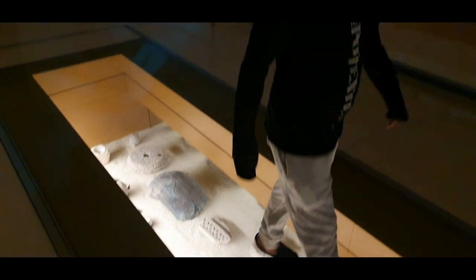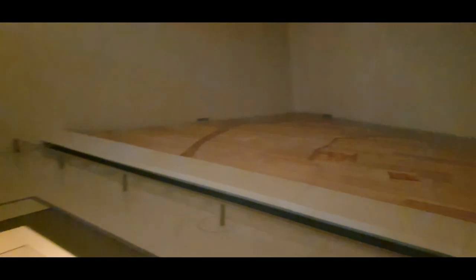Whoa. Guys, I almost went in this area. Look. Ah, man, it's this glass. I was scared. I was just going to fall down. But it's glass. So I'm okay.